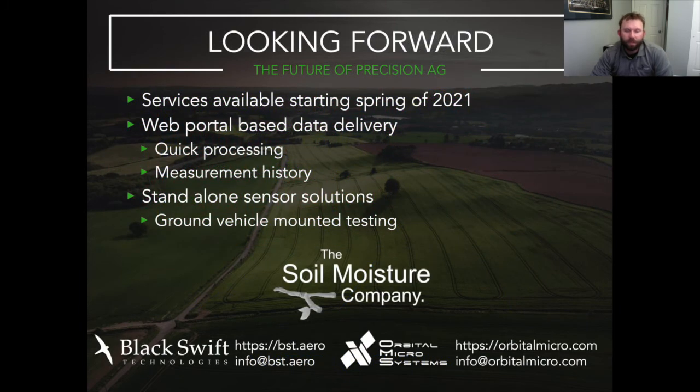So we're continuing to test the system over all sorts of different crops and soil types, and putting together a catalog of that, so that we can start services. We're hoping to be available as soon as the spring of 2021. We're going to provide the data through web portal-based data delivery, making it available anywhere. It'll provide quick processing that you don't have to use your machine for, and also store and keep measurement history so you can show soil moisture developments over time. We're also working on converting the system so that we can make standalone sensors, so we can do things like ground vehicle mounted testing.